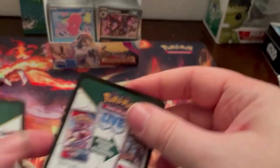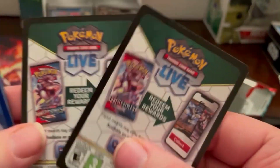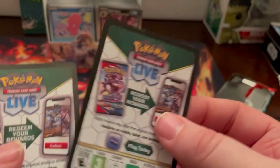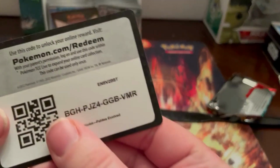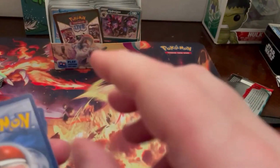All right, I'm not going to give you this code because there's two. What the? You see that? Yep, there's two. I was about to not give you a code, and then there were two of them. Okay. You can have this one. That was weird.